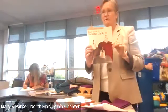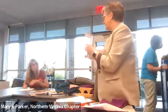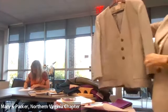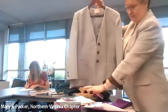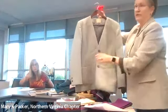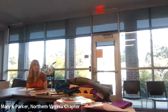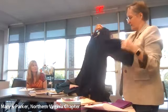She used to do a lot of sew expos. This is a fantastic book. I downloaded it. This is my first jacket, and this is exactly right from Cecilia's book, and it turned out beautifully. I still wear this jacket to this day. I've been wearing it for years. This is the original bamboo coat that I made.